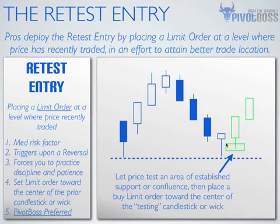So what's happening here is, here's that ambush entry that we talked about in the last section. Well, instead of placing your ambush here, because that's a very risky approach, let the market test that zone first. Here's the market dropping down, testing it, and then rallying to close on a high. Okay? This is a successful test. That's what you would expect at a clear area of support, is the market testing that zone, finding buyers immediately, and then closing on a high.